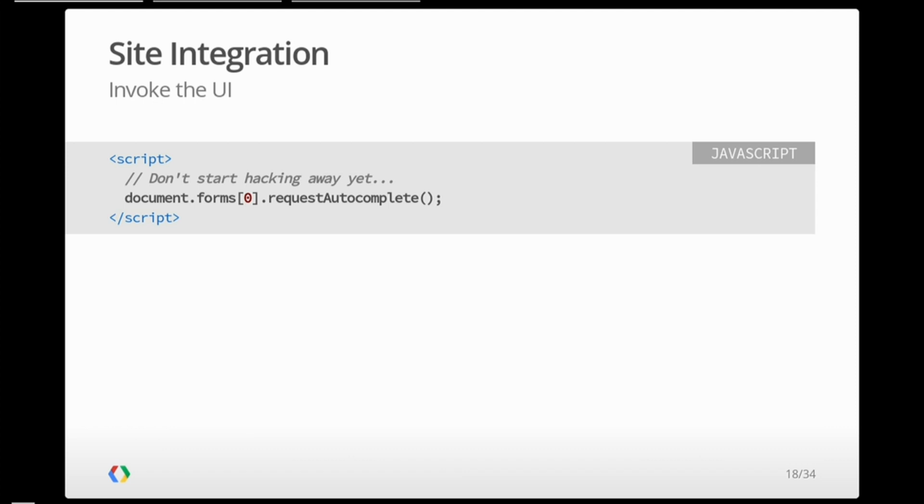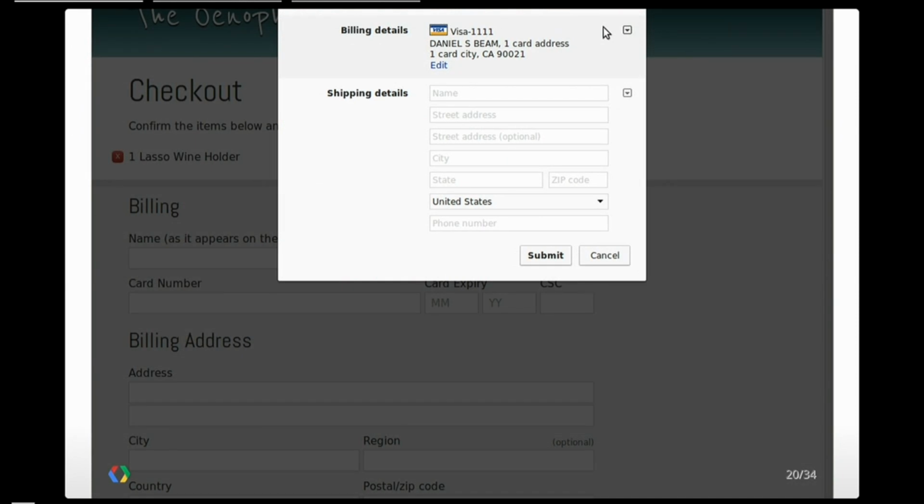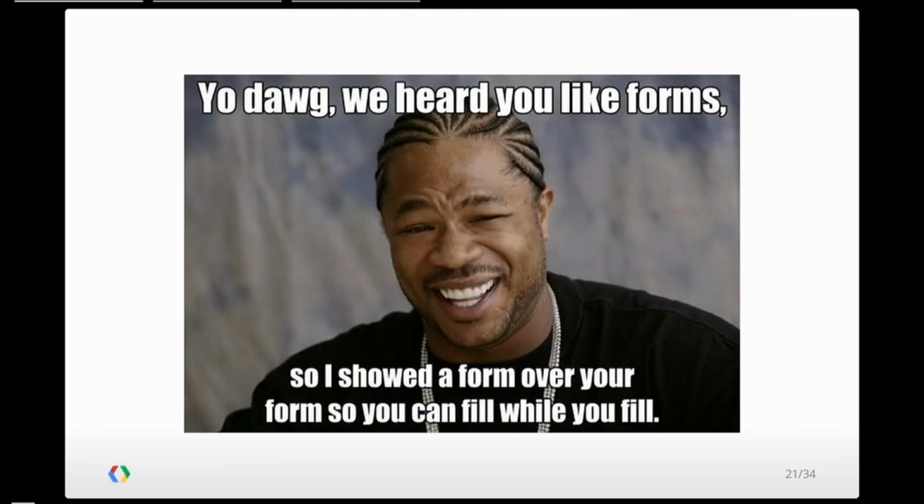And first, we also have some ideas how you could optimize requestAutocomplete for your flow. Because while we were working on this, we noticed that if you take the existing web form flow we have here, and then you just invoke requestAutocomplete on top of it, you're in double trouble, right? You have a form on top of a form. People will be forced to make exhibit memes about you. No one wants that.